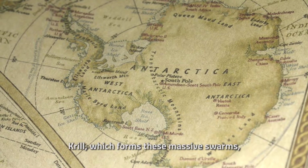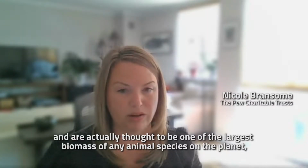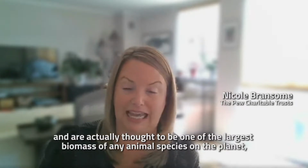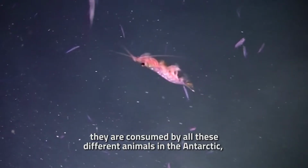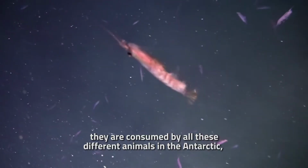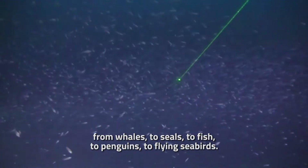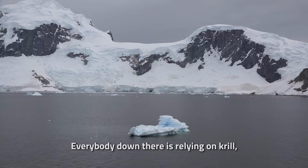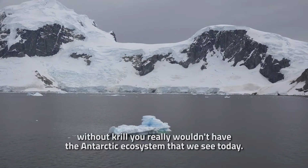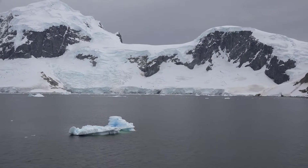Krill, which form these massive swarms and are actually thought to be one of the largest biomass of any animal species on the planet, are consumed by all these different animals in the Antarctic, from whales to seals to fish to penguins to flying seabirds. Everybody down there is relying on krill. Without krill, you really wouldn't have the Antarctic ecosystems that we see today.